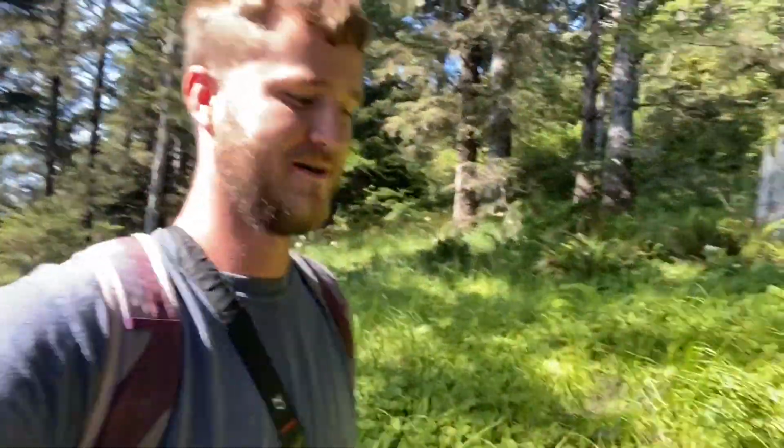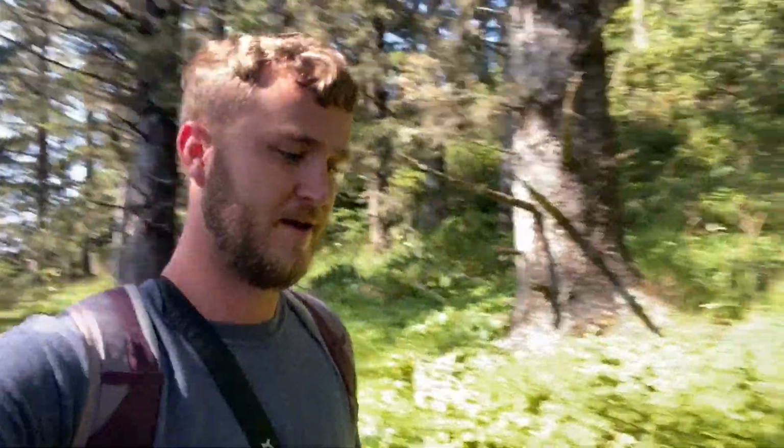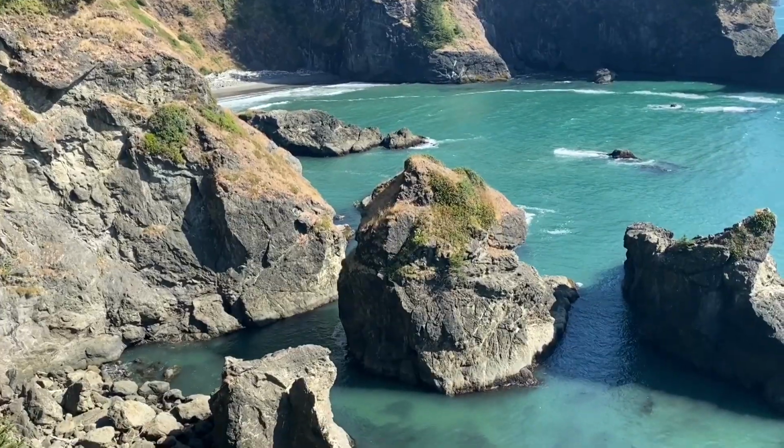Well, this Natural Bridge area is awesome. From the ground, from the sky, it's cool all around. Bunch of hiking trails all through this Natural Bridge area. And yeah, it's really cool. A lot of sea stacks, a lot of cool views. Just look right here to my right. Just look at that, come on.